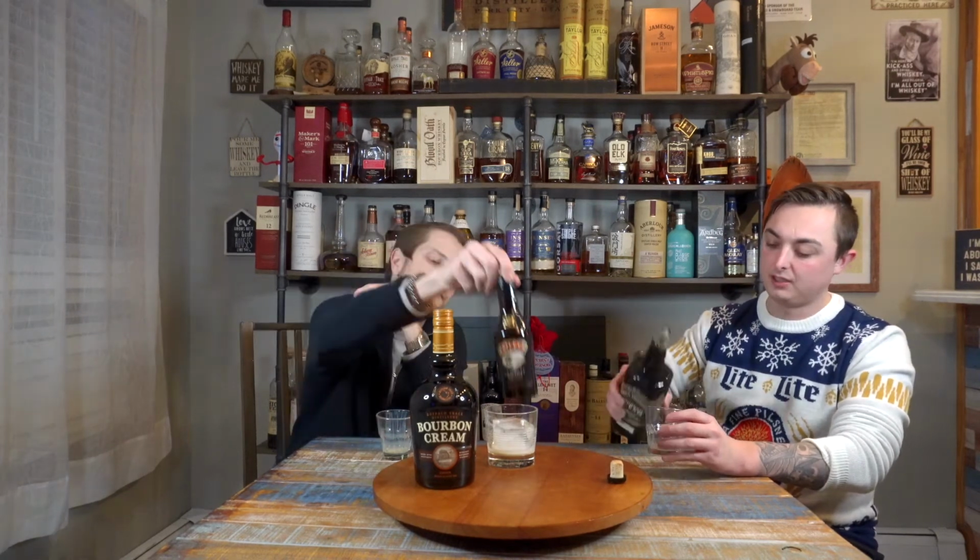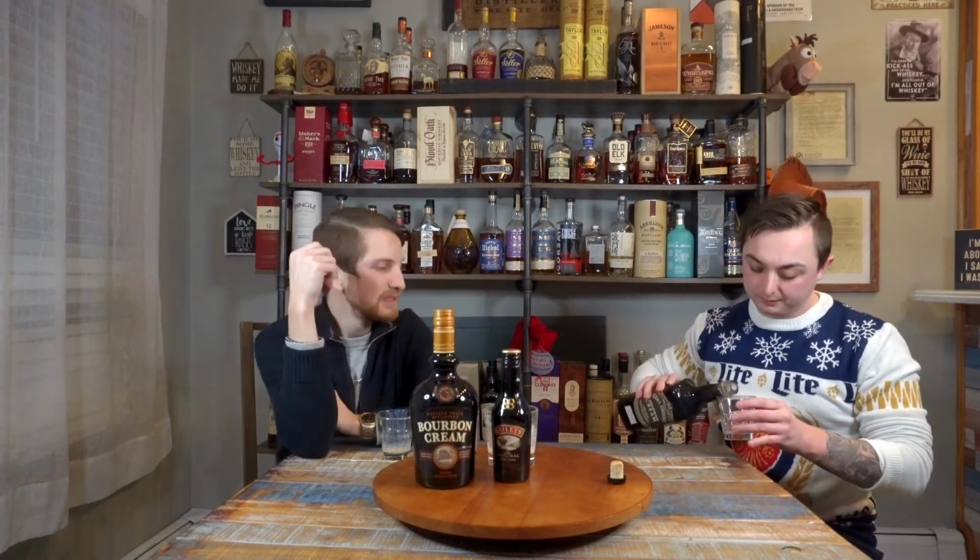Alright. So here we got the Ezra Brooks. Chocolatey, too. Did I put my finger on the label? Chocolate. Yeah, it's very chocolatey. Which I mentioned in the last take. Irish creams always seem to have a little bit of a chocolatey hint to them, whereas these bourbon creams are a lot more straight up. Ezra has a chocolatey hint to it.